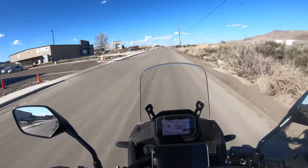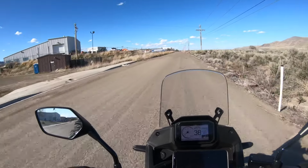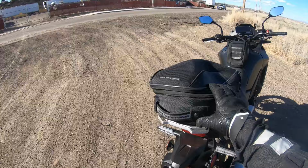So why don't we pull over here and we'll take a look at the first 3 accessory mods that I added to this bike. This looks like a good spot. Let's pull over here. All right, so there she is. This is the first thing I added.